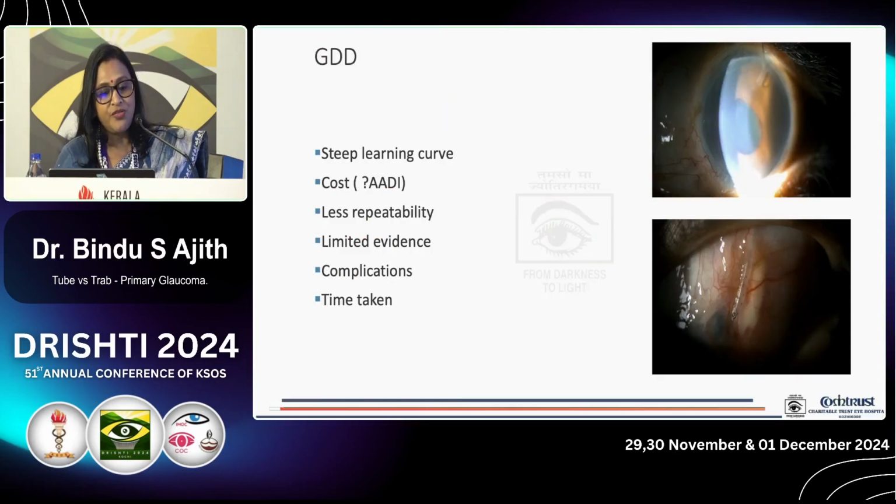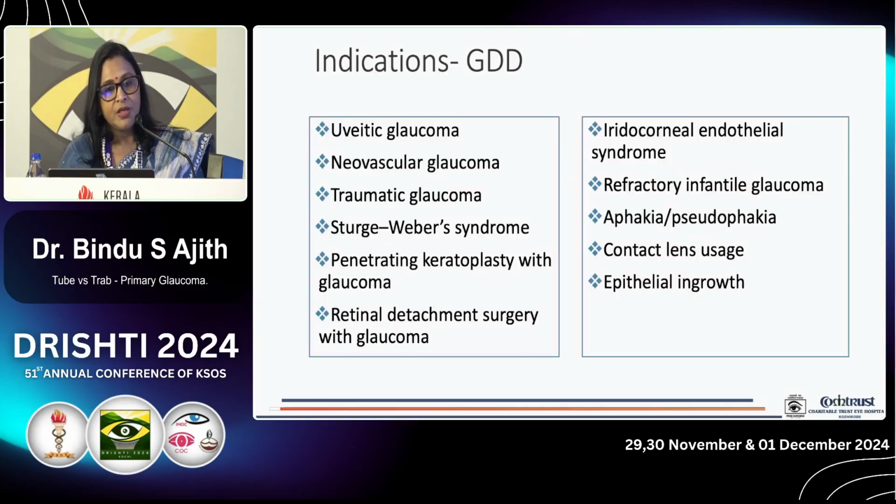Now the downsides of valves are, it has a steep learning curve. The cost involved is high. Yes, we have the alternative of the cheaper version, the Ahmed valve. It is less repeatable; you can go for one or two. There is limited evidence supporting GDDs as a primary choice. The complications of the tubes, yes, you get a number of them. And the time taken for doing the surgery is definitely more. So it remained a choice for secondary glaucoma and not primary glaucoma.